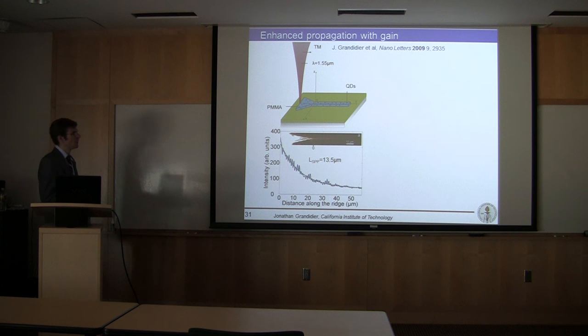And finally, I excited this mode from the border of the taper, so I could get diffractive coupling into the ridge here. So this is the type of exponential decay we get from the propagation length along the ridge. And here we have a propagation length of 13.5 micron. So we excite the plasmon mode, which couples into the ridge, and we get this decay, 13.5 micron.